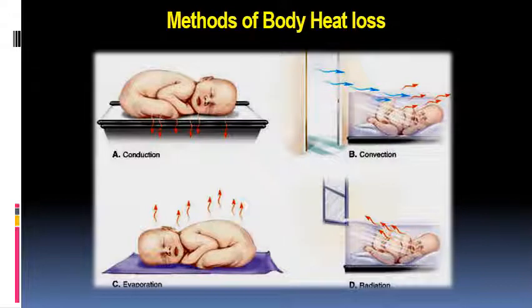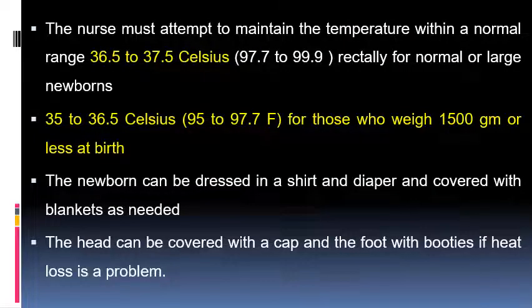So this picture shows how these four methods of heat loss happen in the newborn. The nurse must attempt to maintain the temperature within a normal range, that is between 36.5 to 37.5 degrees Celsius rectally for normal or large newborns, and 35 to 36.5 Celsius for children who weigh 1500 grams or less at birth. Okay, that is a low birth weight baby.